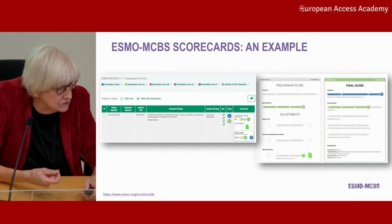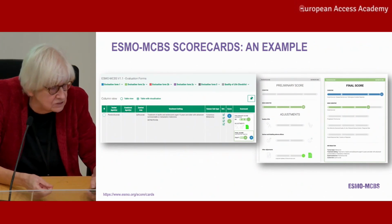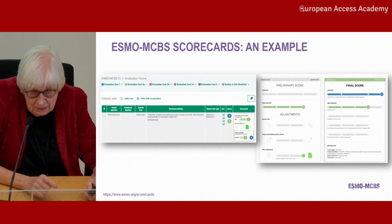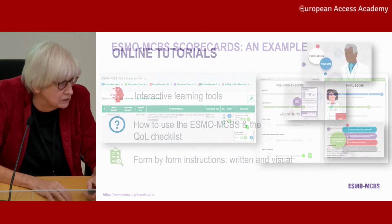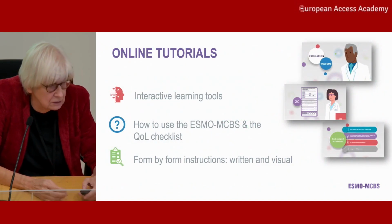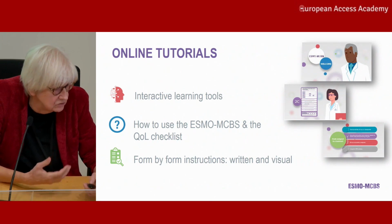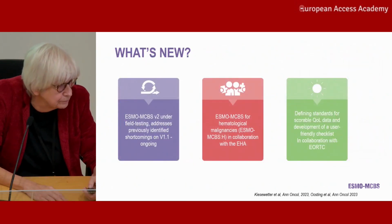ESMO now has scorecards for all the newly approved medicines by FDA and by EMA. And there is also a visual tool included there. ESMO has online tutorials, little movies, text, so if you want, you can practice yourself.